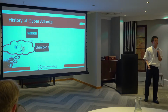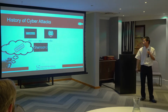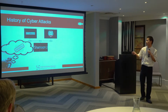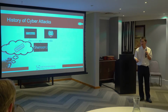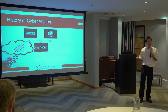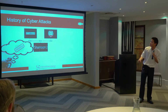Shamoon is a malware that infected an oil firm and managed to delete a lot of their files on their systems. This caused their systems to be inoperable. In 2014, we see Energetic Bear. Energetic Bear, unlike the previous two malwares, does not destroy or interrupt the plant production activities. What it does do, though, is it steals confidential information and sends it off to the attacker. What the attacker uses the information for? Well, we don't know. We don't know even till this day. The attacker never mentioned his motive or the reason he did it.